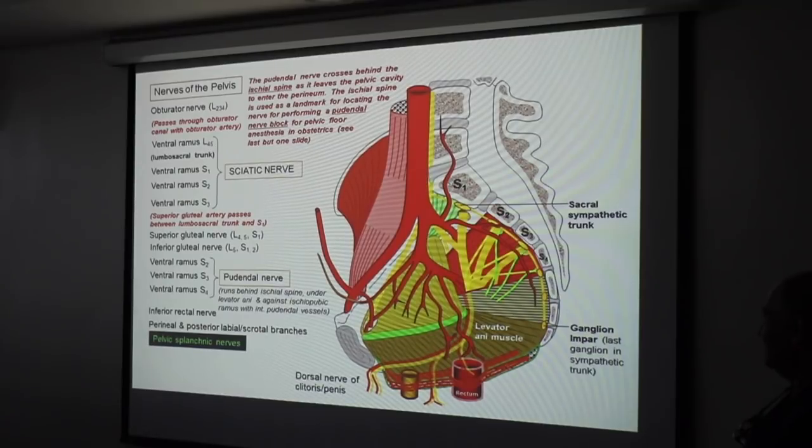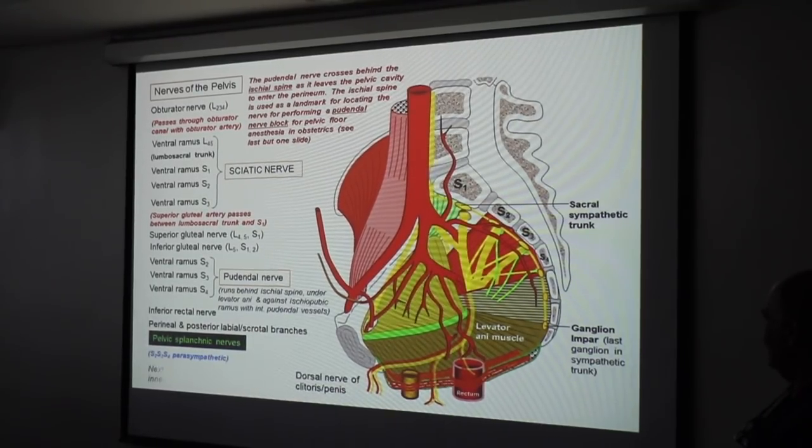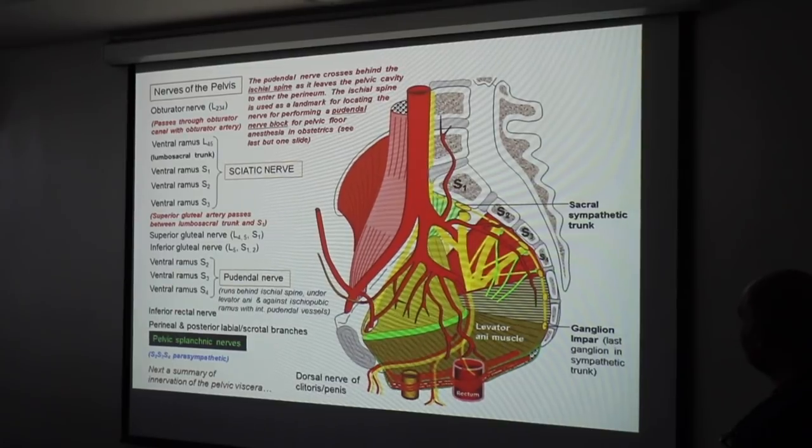Parasympathetic. Pelvic splanchnic nerves. Got it?